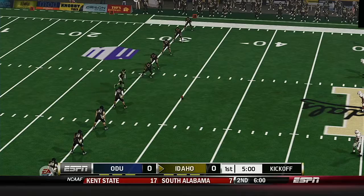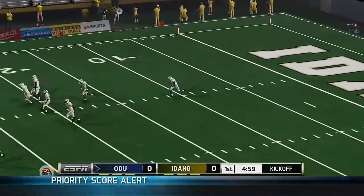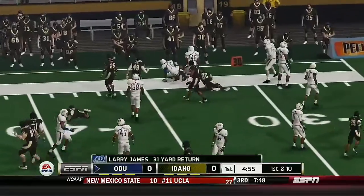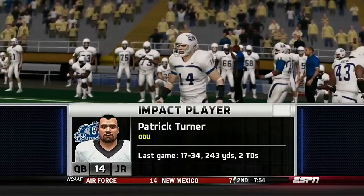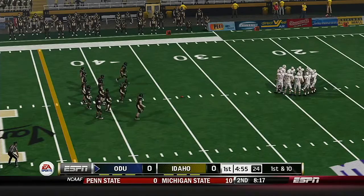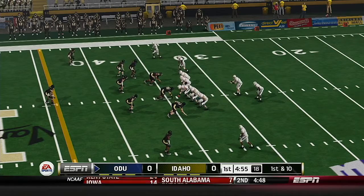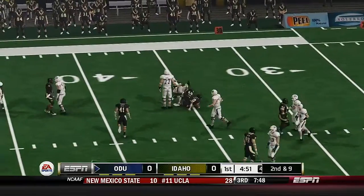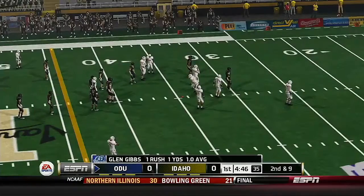Idaho is ready to open this one up as they line up for the opening kick. He's to the 20. Tries to get around the corner. Tackle made at the 34-yard line. The quarterback leads the team out on the field for the first drive. He's taken down at the 35. Gibbs gets about a yard on the play. That brings us to 79.